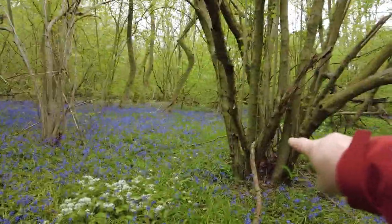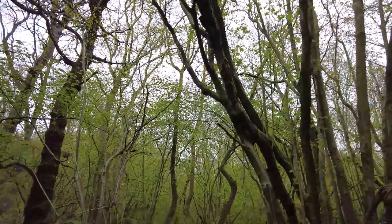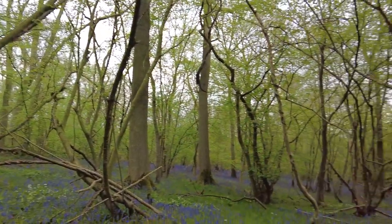Let me spin you around. I'll just show you the one behind me, and this is the reason why. See this one here? You can see it's got these straight pieces that come off the top. It's got loads of straight bits, and in between there are straight bits sticking up. So there are loads of these big hazel things around, and it just makes it really difficult.